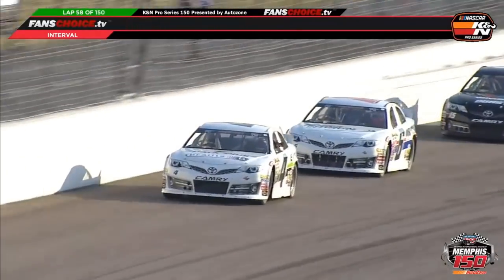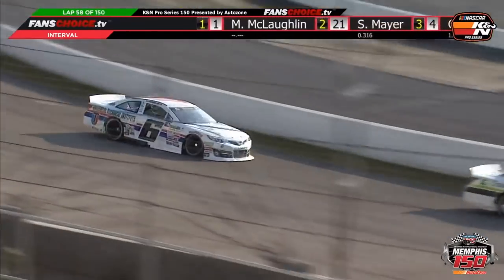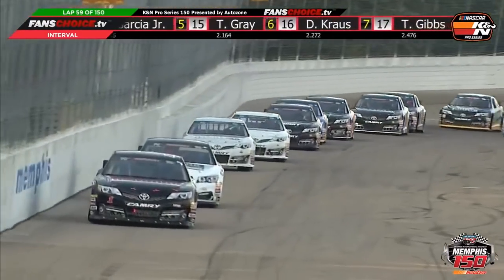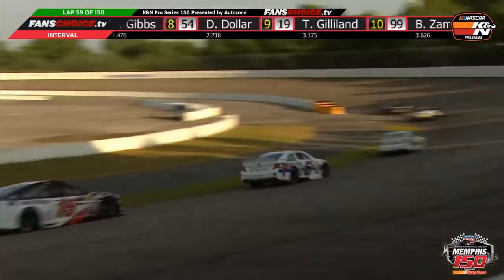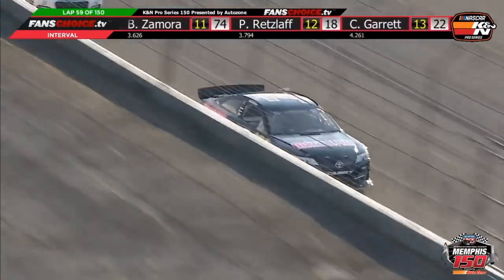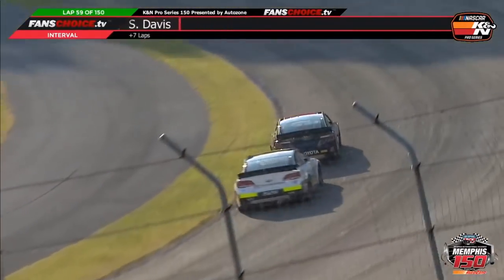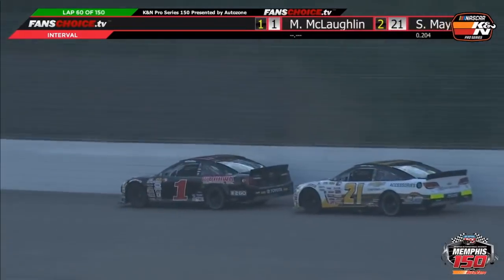That Garcia is right on the bumper of the Ford car, too. Garcia wants that position back. In the meantime, McLaughlin and Mayer are pulling away. Third place car, and Chase is pulling away from Garcia as well. No change out front, and it has been Max McLaughlin all the way. He's led the first 59 laps of this race. He was your pole sitter.